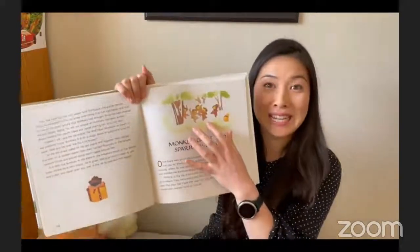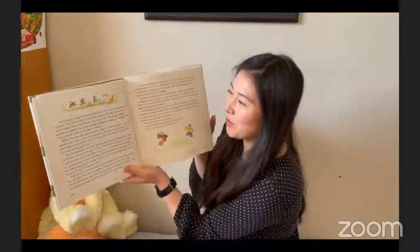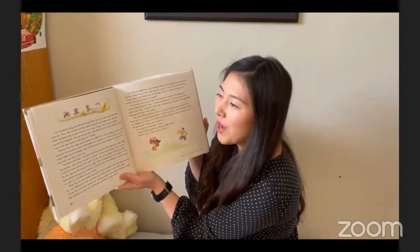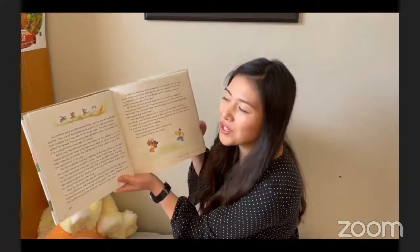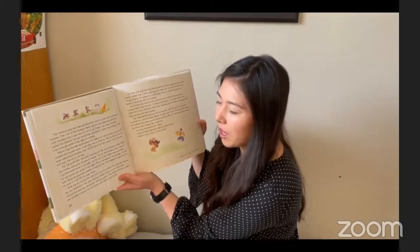So here's the monkeys dancing and singing. The monkeys sang and danced beautifully, much to the old woodcutter's surprise. Then one of the monkeys filled a gourd with sake and told the other monkeys that it was time for him to go home. The other monkeys wished him farewell. The old woodcutter decided to follow the monkey to see if he could get some of that sake for himself.